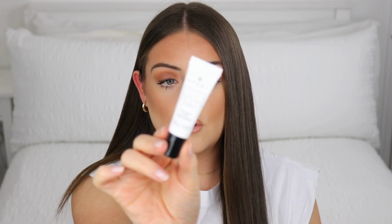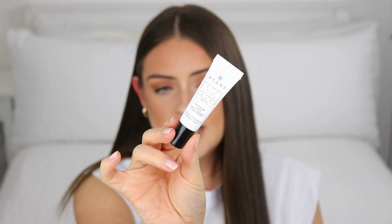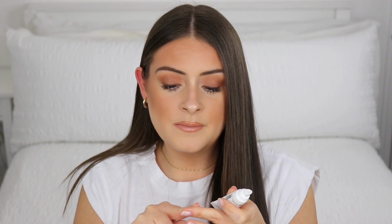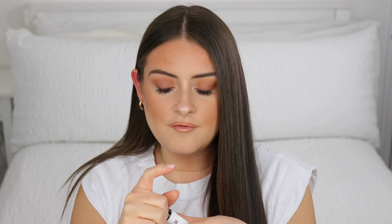Okay, the next thing we get inside this month's box is this from Avent. I think this was the sneak peek for this month. It's their Hyaluronic Replenishing Lip Balm. I tried this a bit earlier and it felt like it had little gritty bits in it, but now that I'm rubbing it in my fingers here, it doesn't feel like it has gritty bits in it. Maybe my lips were just super dry or something, I don't know, but yeah, it's different from the other lip balm that I have from Avent, the rose one.